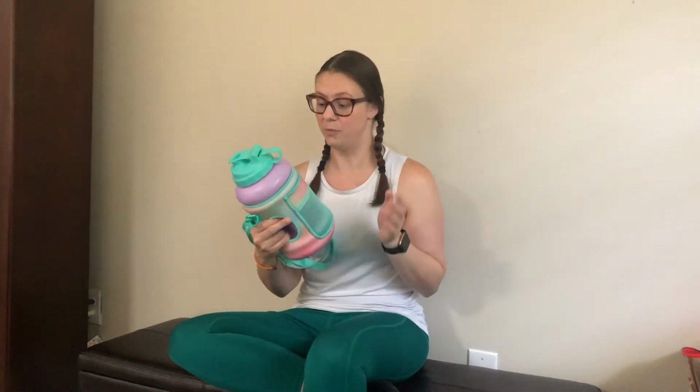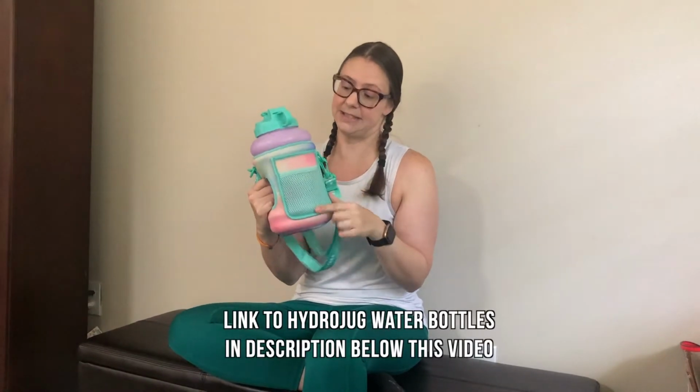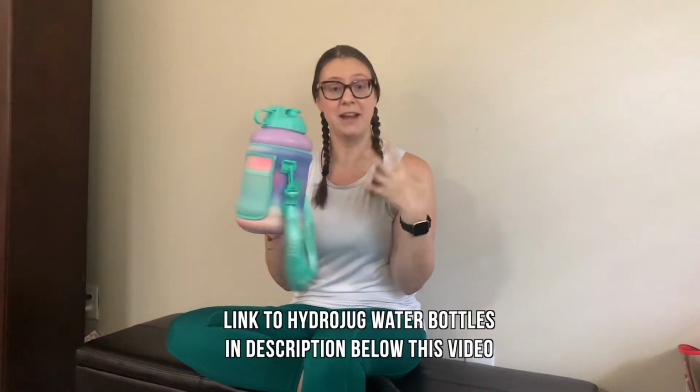One of the best things to do with water is make sure you get at least 2 bottles in, or 2 8-ounce cups, before you do anything in the morning, before your coffee, before your tea, and you'd be amazed how good your skin looks. One of my favorite things to do is just get yourself a big water jug. This one is from HydroJug. They have a lot of cool sleeves and bottles, and you can make it fun.